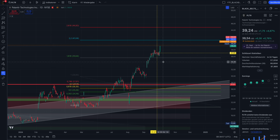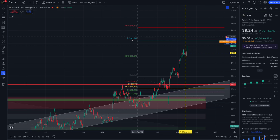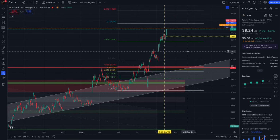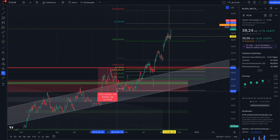Yeah, guys, so this is what I expect to the upside for Palantir. I think $41.04 and even $44.92 are the possible price targets, but we have to talk about, let's call it, not a bearish scenario, but we need to see also a correction, because as you can see here, we have a strong gap up. Then after this gap up, we had a small consolidation with a small correction. In total, we had minus 25% before we accumulated here, and then Palantir went higher.